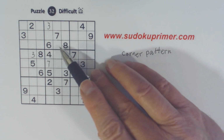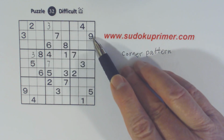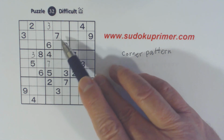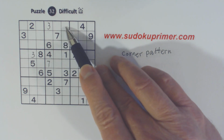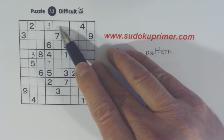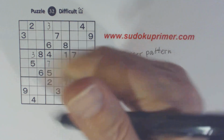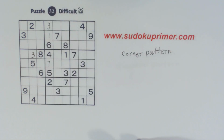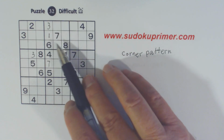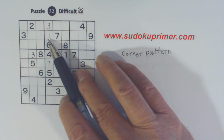Alright, now since I put a 3 in here, we've got a 9 in row 2 here, and we know a 9 can't fit here because of the diagonal pattern, so we know a 9 has to fit in one of these two cells. And we also found a 5 earlier, so we know we have 5 9 twins here and 2 4 twins here, so we know this is a 1. Okay, so that's how the diagonal pattern, which made a hidden corner pattern, helped us find that 1 there.